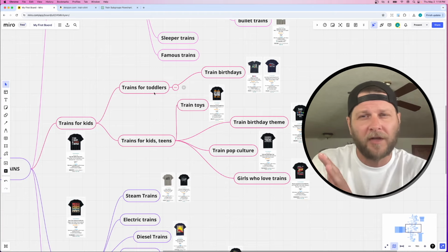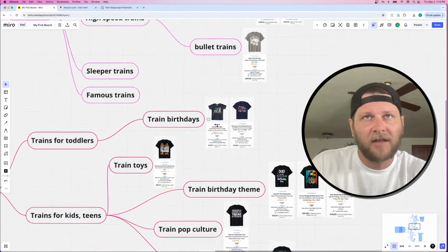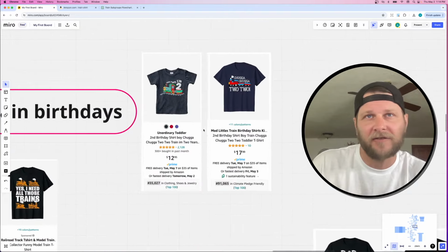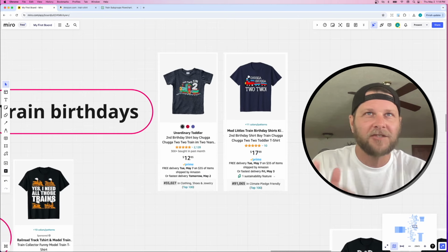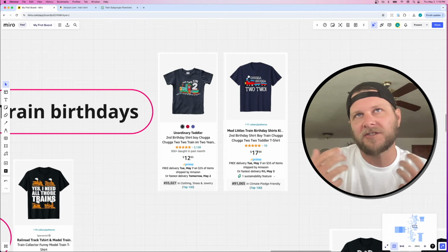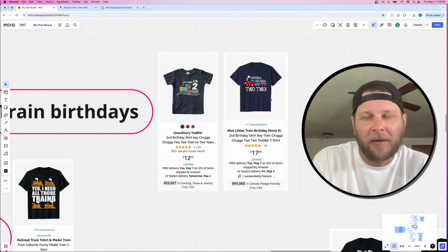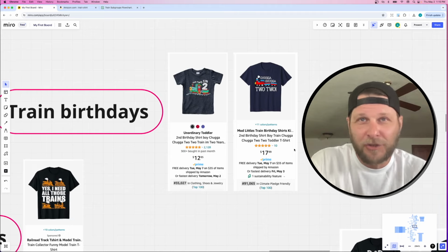Really, really young, 1, 2 years old, and then maybe for kids and teens. Now for toddlers, the train shirts are very different. Look at this here. You can see these are really, really kid versions, right? They're colorful. They're almost cartoon-like. Chugga Chugga Choo Choo, right? That's like a pun on Chugga Chugga Choo Choo.